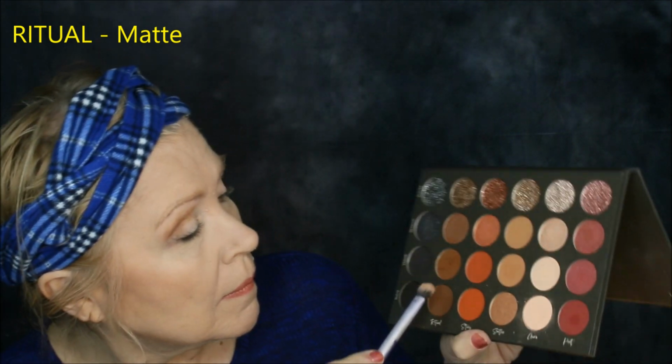These do blend well, but you do have to use a lot of effort to do it, and you can only use a teeny bit of the shadow, which is nice. I mean, the shadow is going to last longer, but if you put too much on, it really takes a lot to try to blend it out smooth. So far so good. I'm just going to put this here and then on the edge and then blend this in.